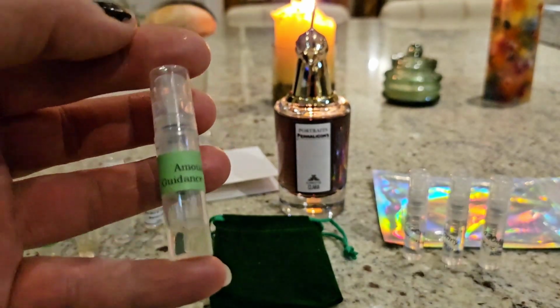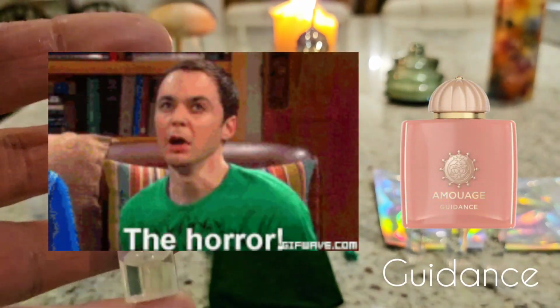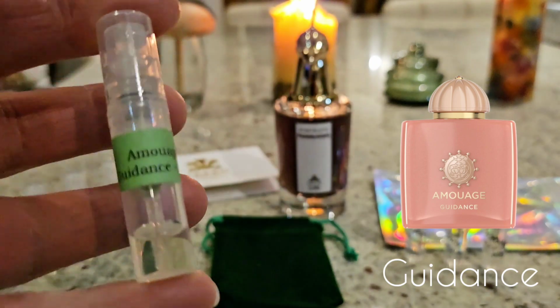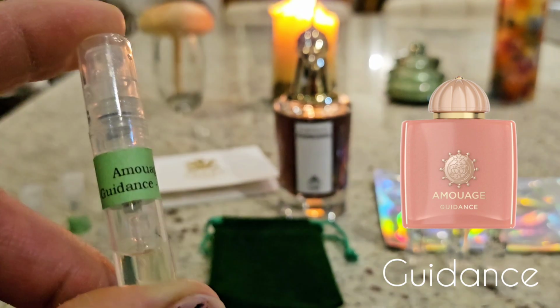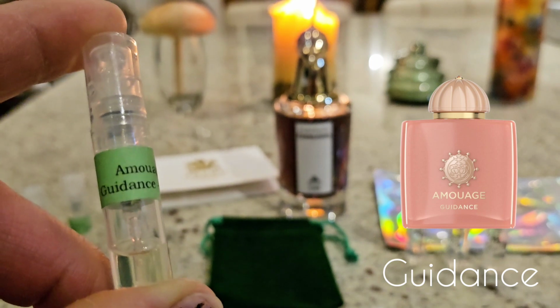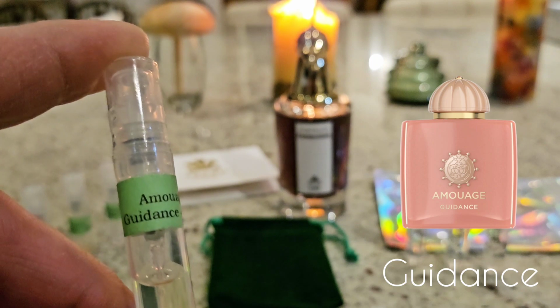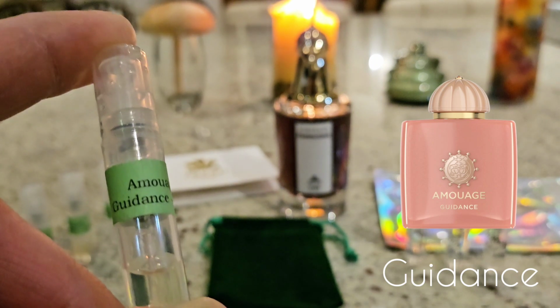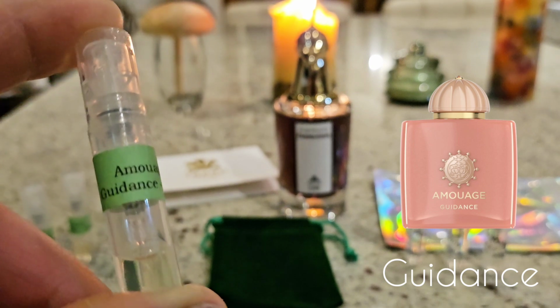So last from this four, we have Guidance from Amouage, and it's actually leaking on my finger. Guidance is kind of the wild card here because I've heard so much about this fragrance. I've been dying to try it. Definitely a lot of very divided opinions out there on this one. They've got people here that are absolutely in love with it. It's their most favourite fragrance, and others that are just absolutely repulsed by it. I think in a nutshell, it's trying to be so many things at once. It doesn't seem to be able to settle into one scent.